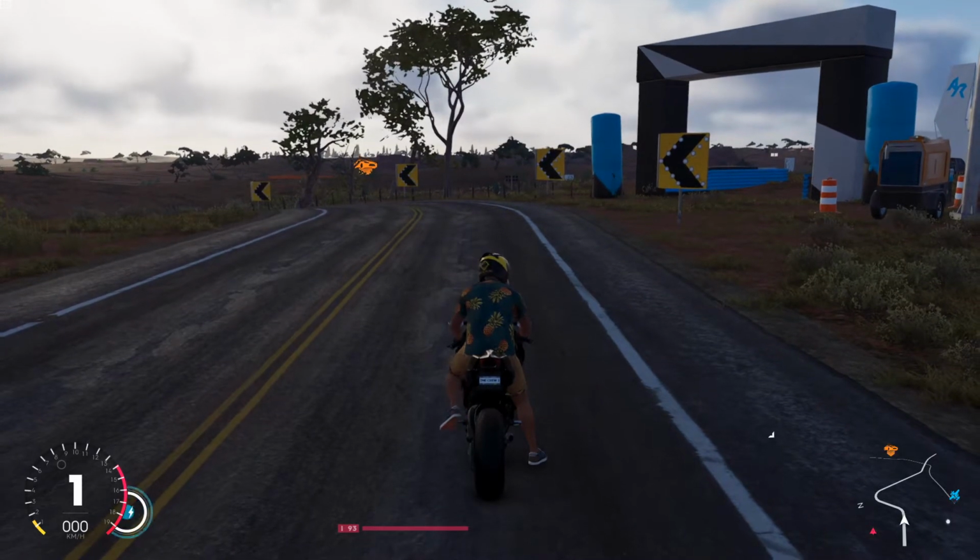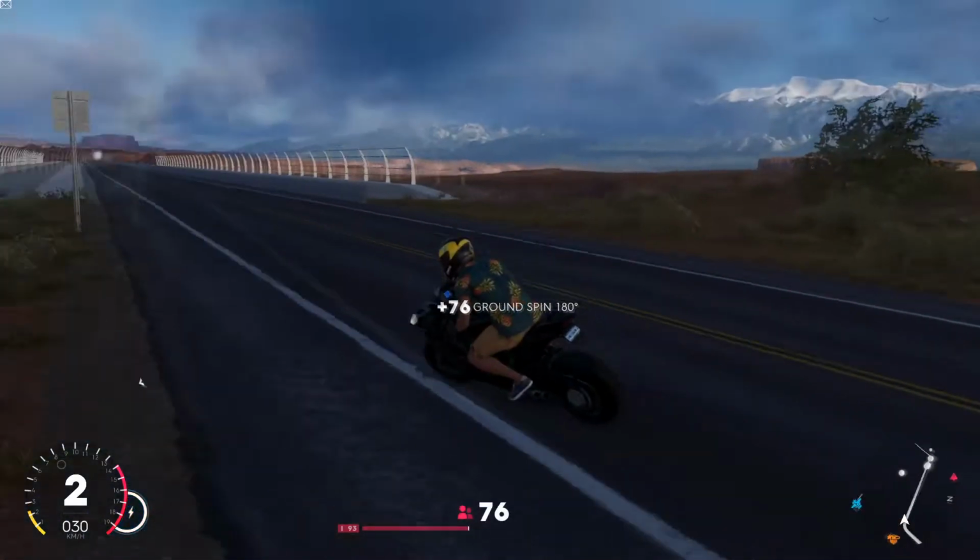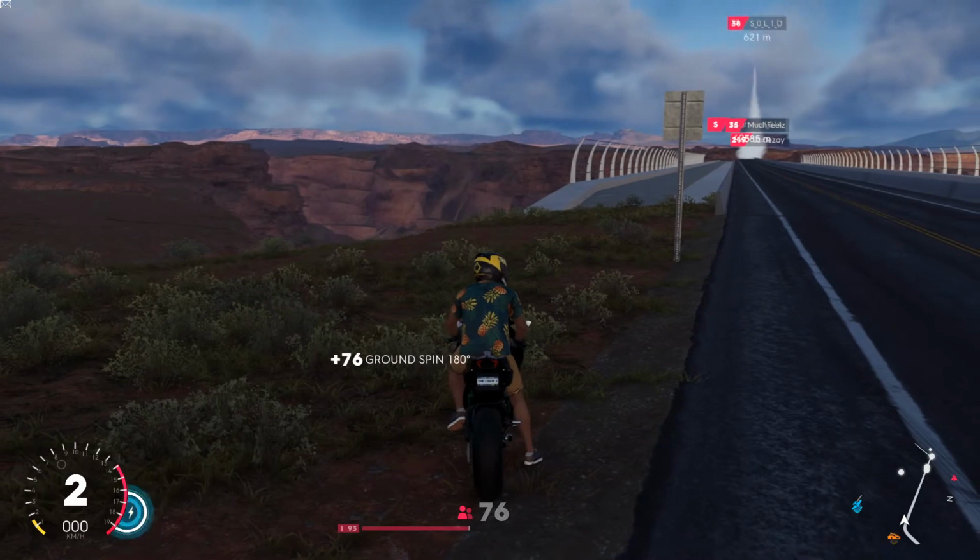Oh, did we pick up the loot this time? Maybe we did. There's no loot signs anywhere. Nope, alright.